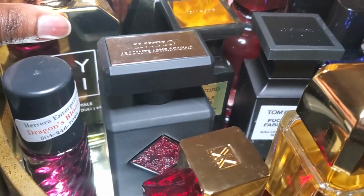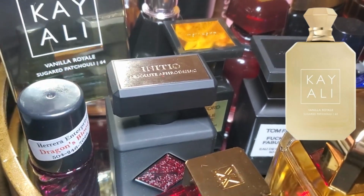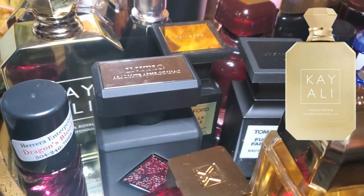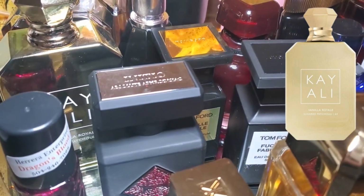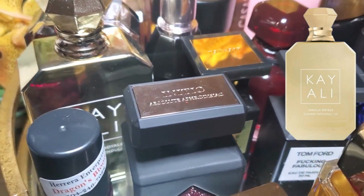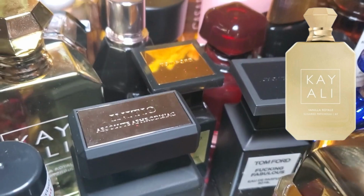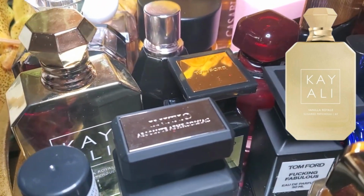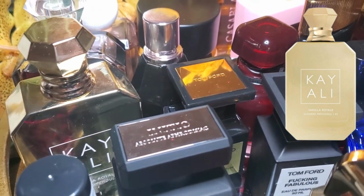Okay, moving on. So we have Miss Vanilla Royale Sugar Patchouli 64. I definitely needed to put her on my tray. This is your rum, vanilla, jasmine, oud, creme brulee. I had to put her on my tray because I feel like I just haven't gotten a wear out of her. And I kept saying, let me get a wear, let me put her on. And I just haven't done it.